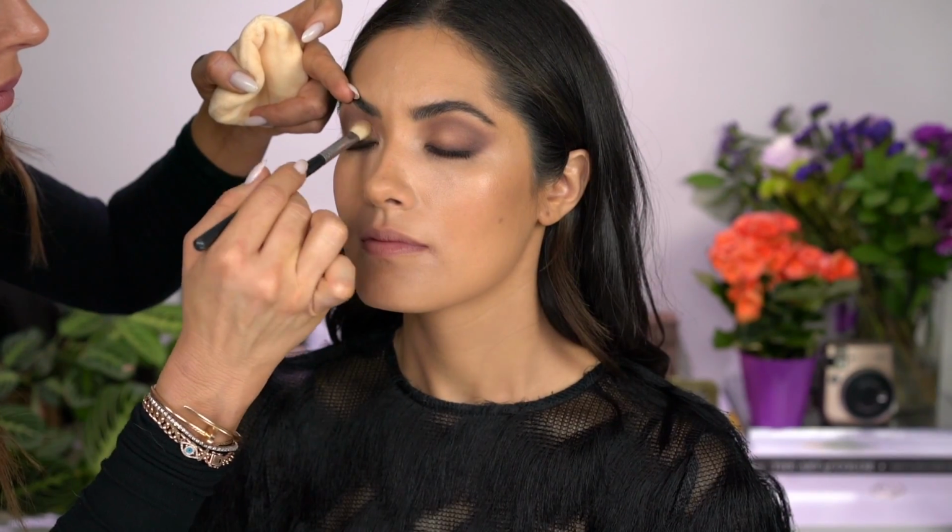Now I'm just gonna add a little bit of a glowy shade right in the center. A little bit more mascara. So I just added a little bit of blush. I'm gonna add some more highlight again.